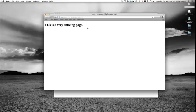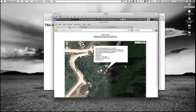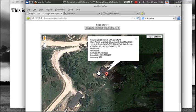The point is, you need to make this page look like something the attacker is going to want to run and access. Meanwhile, if the attacker actually runs and accesses this information, in the background, we've got geolocation information on the attacker as well. So here you can see we just ran this for my system, and you can see that it was able to drop a pin right on top of my house with latitude and longitude and accuracy of 127 meters. In fact, it's even more accurate than that.